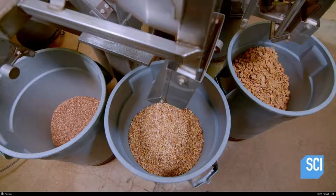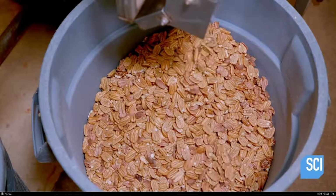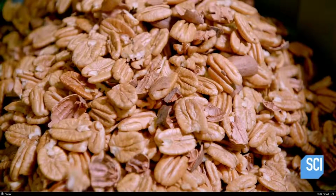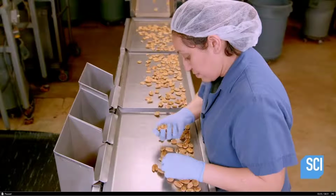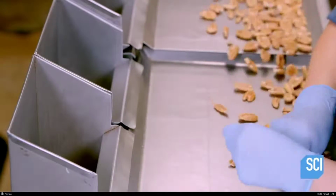A second sifting system removes any additional small pecan bits. These pecans will be processed into candy bars and commercial pastries. Who doesn't like a good tasty Geico ad? The electronic sorter has removed most of the shells, but not all of them. Remember what I said, robots did all the work? Gotcha. Technicians visually scan the pecans and pick out the remaining shells.